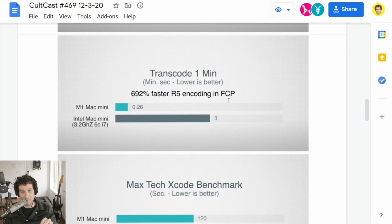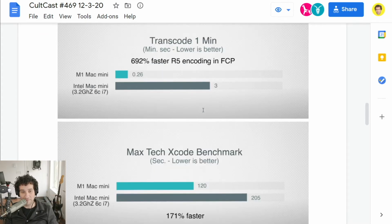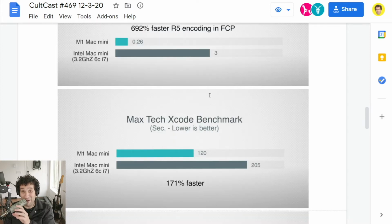The Intel Mac Mini did it in 3 minutes. The M1 Mac Mini did it in 26 seconds. That means the M1 Mac was 692% faster than the previous generation Intel Mac Mini, okay? I'm going to keep going. I could probably do a whole hour on this with all these benchmarks. These are only some of them, okay?